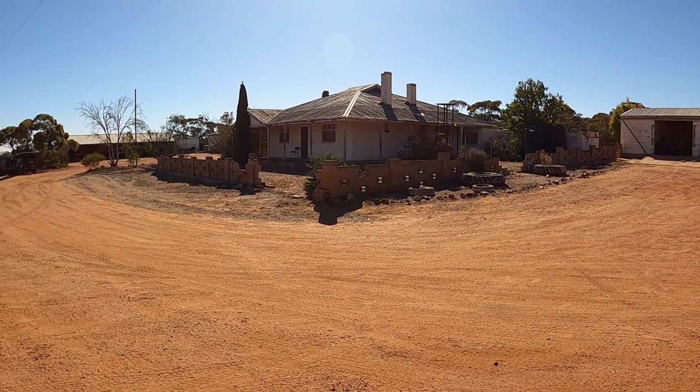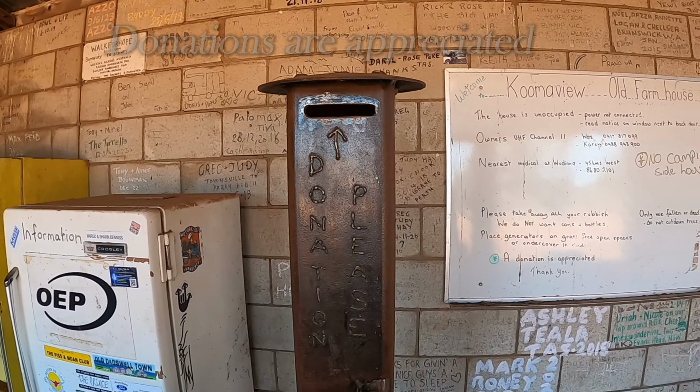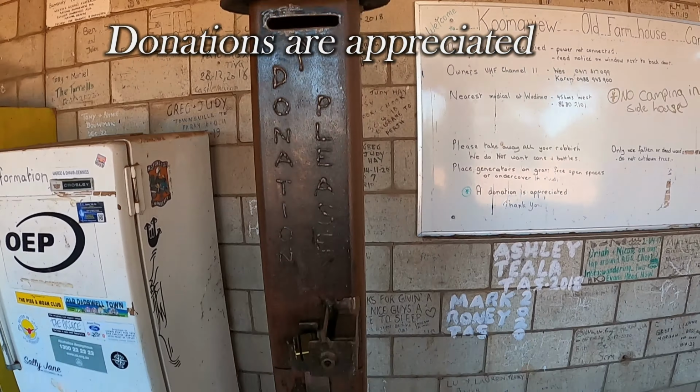Looks like an old drinks machine. The fridge. Okay, that's obviously for donations. Yeah. So like I said, they don't mind people going and exploring the house inside. There's still furniture and so on, as long as you respect the place. So let's go and take a look.